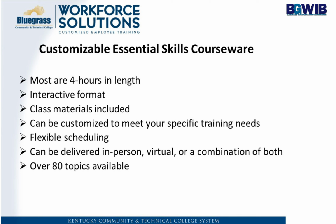I referenced essential skills and the coursework that we have and that we work with companies on. This is a very popular offering, and you'll see on the next slide what the specific topics are. You can see here that these are very short-term modules and can be in person. They can be delivered stand and deliver, or virtual, or a combination thereof. With over 80 topics available, it's going to run the gamut from communication skills to leadership skills and problem solving.